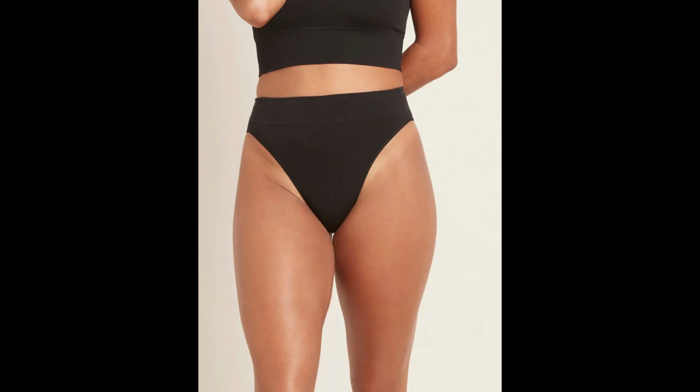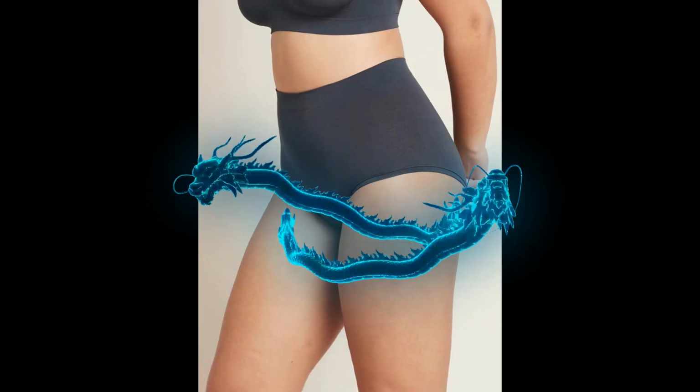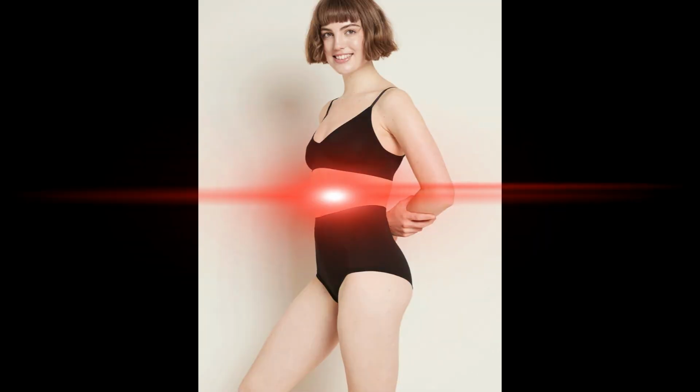Body Eco Wear. Introducing the LYOLYTE Full Boyleg Brief, Storm, XS, for only $17.95. Our LYOLYTE Full Boyleg Brief is light to wear and soft to the touch. The LYOLYTE Full Boyleg Brief sits high on the waist with a low leg opening and features a comfortable, flat, seamless, ribbed waistband. Experience the light and soft touch of LYOLYTE Full Boyleg Panties.